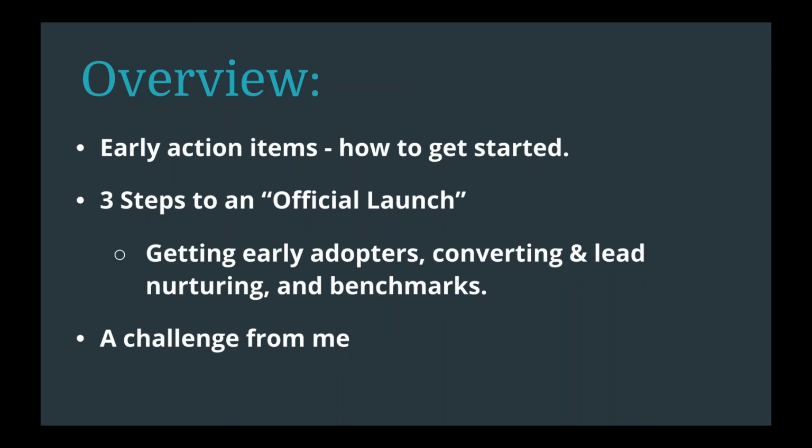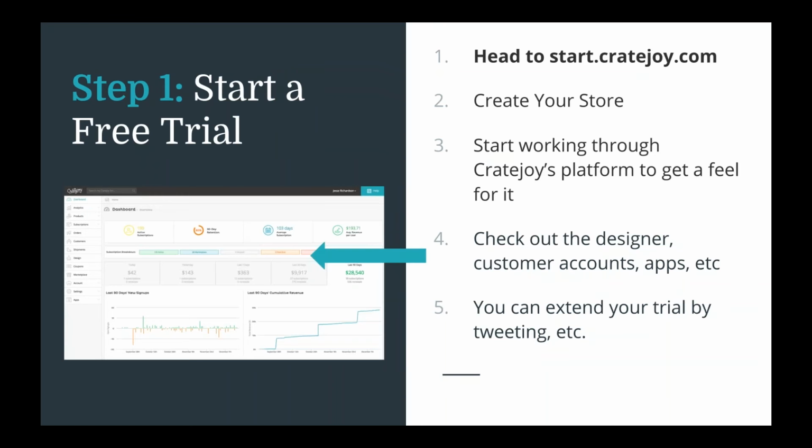So the overview today is some early action items, how we're getting started with this business. I'm going to give you guys a couple steps to a quote-unquote official launch. It's going to be everything from getting your early adopters to nurturing those leads to understanding what benchmarks you need to be hitting to understand if your idea is a good one and if you're targeting the right people. I'm going to give you guys a little bit of an assignment today, something for you to do as soon as this webinar is over. And hopefully by the time this webinar is over, you feel like you've got some good information and you're ready to go forward with your business.